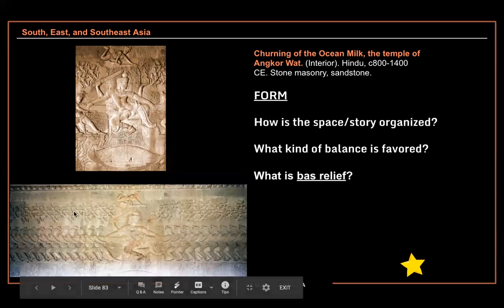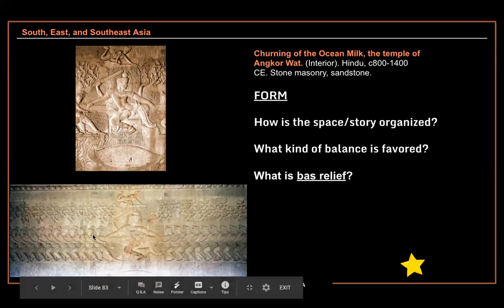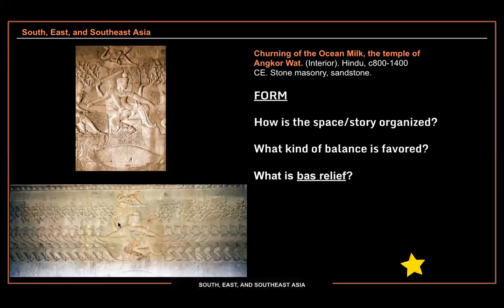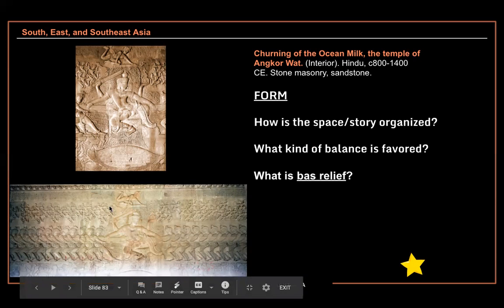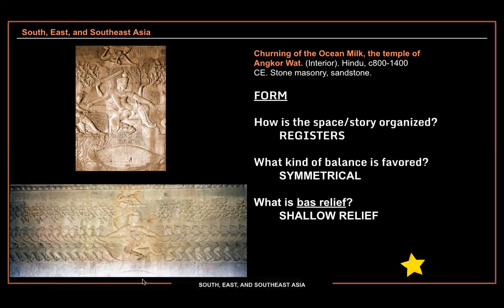So here, at the very bottom, is probably a better image of what this looks like. You can see that it's carved along a wall side, and it has a lot of repetition. The images at the top of the oceans and the tug of war taking place are all identical, and it has symmetrical balance. It's based on registers, so it has different levels, right? And it's done in what we call shallow relief or bas relief. Bas relief is similar to what coins are minted in. So there's just a little indication of three-dimensional form.